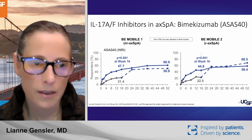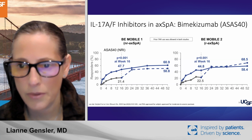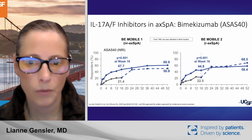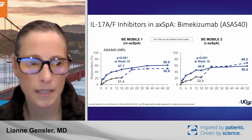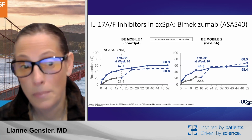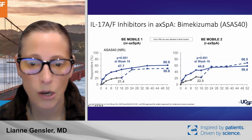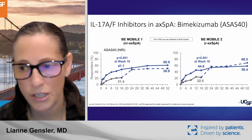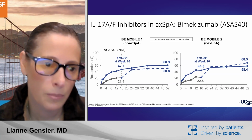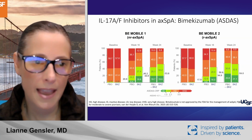And on the left, you see the non-radiographic axial spondyloarthritis study. And on the right, the radiographic axial spondyloarthritis study. And I think what's very exciting here is that actually, regardless of whether it's radiographic or non-radiographic disease, you see that the same response is had in both populations with the same placebo response. So very similar results across two trials in two populations of axial spondyloarthritis patients using a 40% improvement compared to placebo.